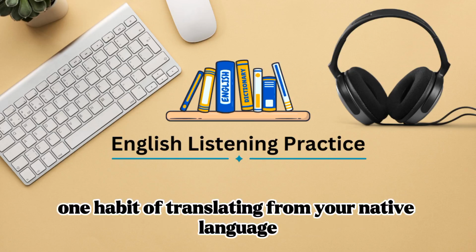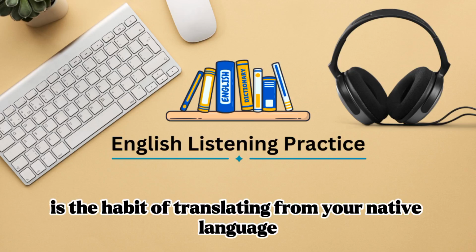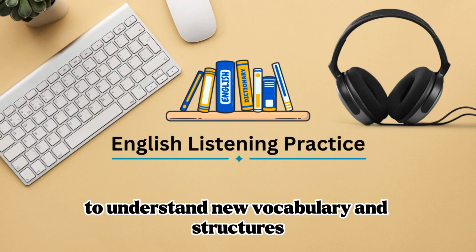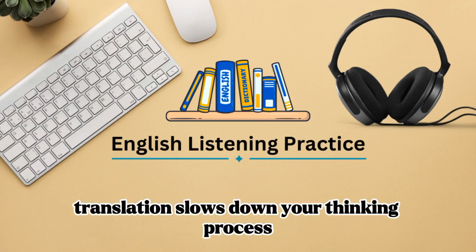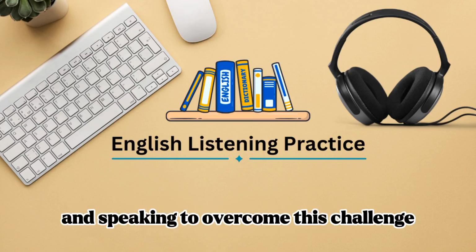1. Habit of translating from your native language. One of the biggest challenges in thinking in English is the habit of translating from your native language. When you first start learning English, it's natural to rely on your first language as a bridge to understand new vocabulary and structures. However, this habit can become a barrier as you progress. Translation slows down your thinking process and creates unnecessary mental steps between understanding and speaking.